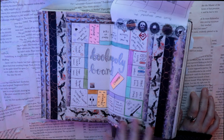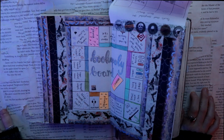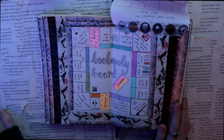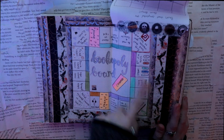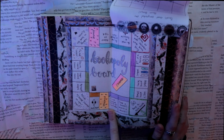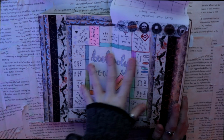We then had, okay, first of all, don't look at that. We then had the Bookopoly board by, what's her name? Becca in the Books or whatever? I can't quite recall. I'll put her name on the screen. But we had a beautiful bingo board, which I then covered with a lot of bat washi tape. I'd never used this. Never once in my entire year.